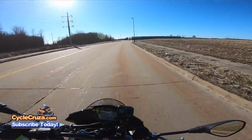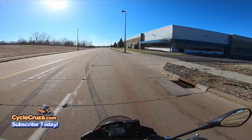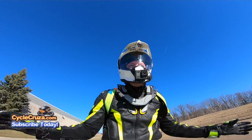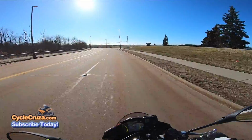First, let me get some power on this. Look at that. Oh man! This thing wants to rip your arms off, man. I'm still getting used to the quick shifter too. I keep wanting to use the clutch. But this bike is amazing, man.